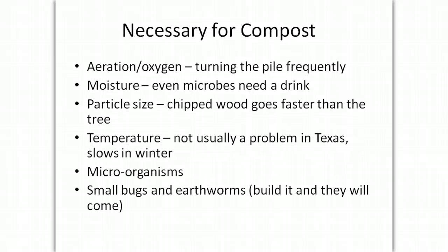Now, what's necessary for composting? You need aeration or oxygen, which means turning the pile frequently. You need moisture. Even the microbes need a drink. You want to control your particle size. Chipped wood goes faster than the tree. Temperature, which in Texas, where I live, is not usually a problem. In places where it gets cold, it slows down in winter. You need the microorganisms, and you need small bugs and earthworms. Now, if you build a compost pile properly, these things will come, whether you want them there or not.